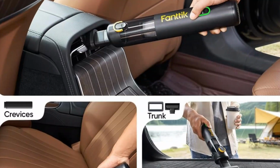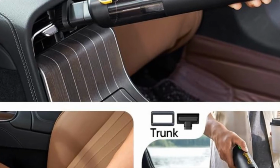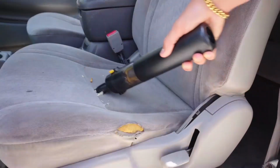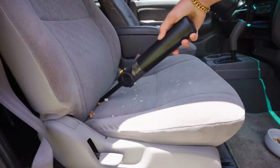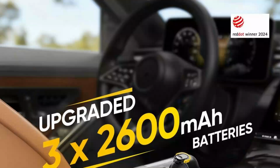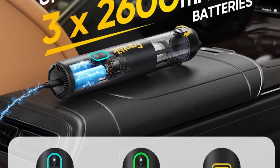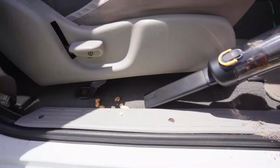Its 90W brushless motor delivers up to 13 kilopascals of suction power with 2 adjustable modes, helping remove dust, crumbs, pet hair, and debris from hard-to-reach areas. Powered by a 2,600 mAh 3-cell battery, it provides around 17 minutes of runtime on high mode and up to 30 minutes on low mode.